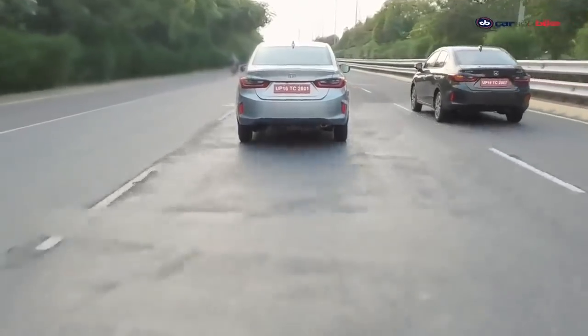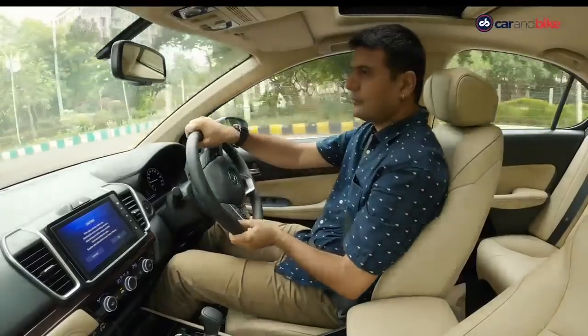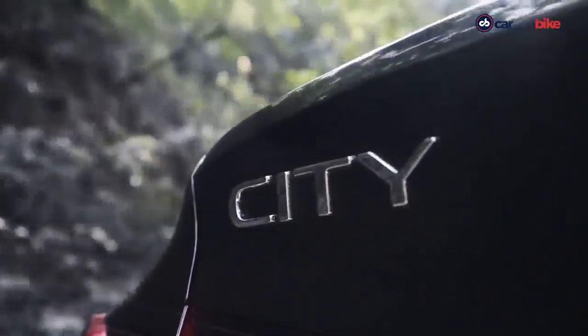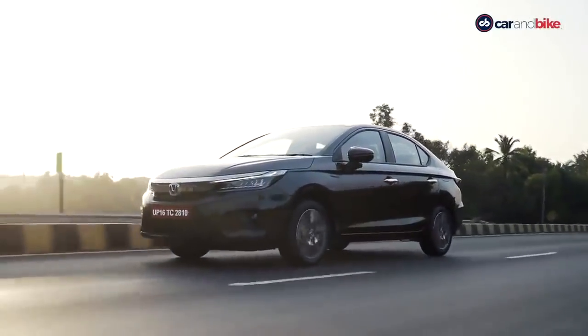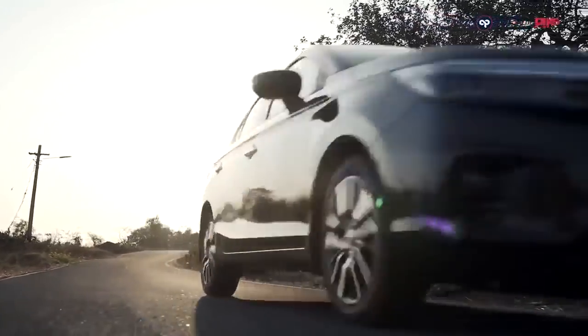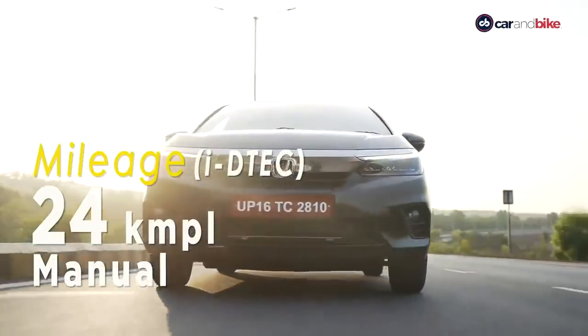Acceleration is pretty quick and the gear shifts are also quite slick. You will enjoy being in the driver's seat of this city diesel. Don't forget, this is a car that is 64 kgs heavier than the petrol sedan, and yet it feels as agile, if not more. Fuel efficiency at 24 km per litre is welcome.